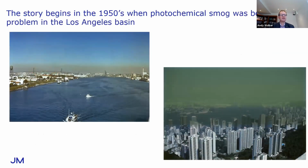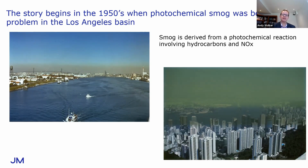And so this story starts in the 1950s in the Los Angeles basin, where photochemical smog was becoming a problem. In the Los Angeles basin, air circulation is relatively limited, which makes it a very easy area for smog formation. And folks had figured out that smog is derived from a photochemical reaction, which involves hydrocarbons and oxides of nitrogen. You get these together, and smog can result from it.